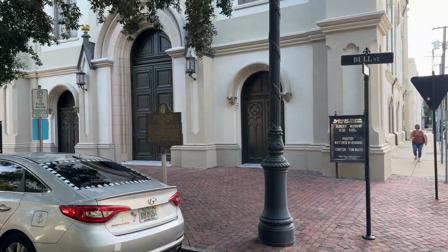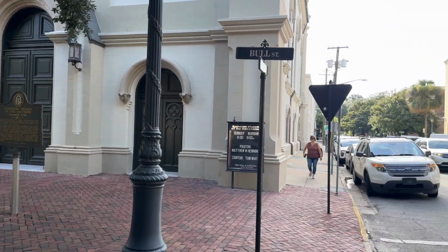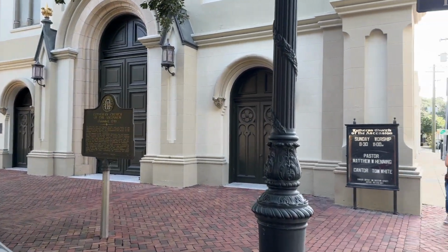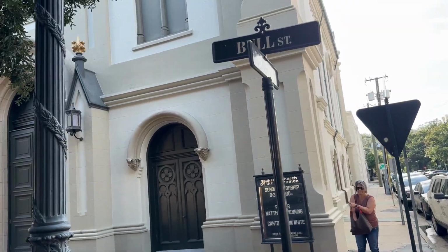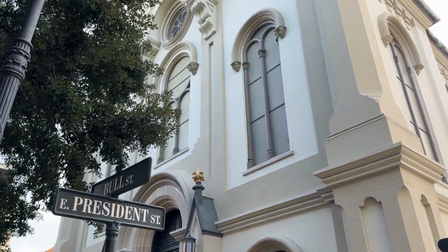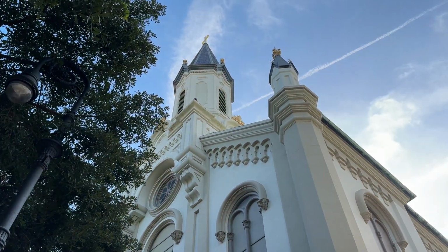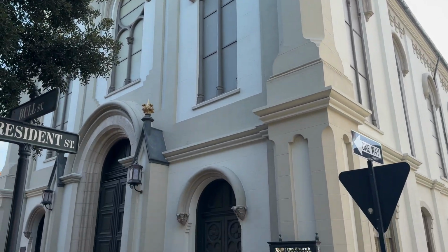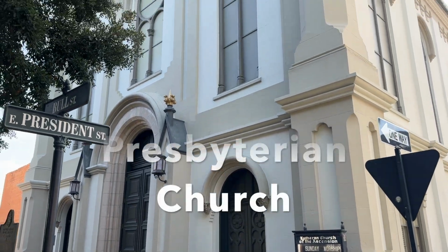The church that is associated with Wright Square is the Lutheran Church of the Ascension. It's kind of hard to see because the trees are so big. But this is the one that has potentially the biggest spire here in Savannah.